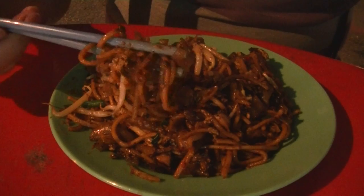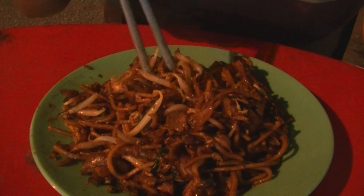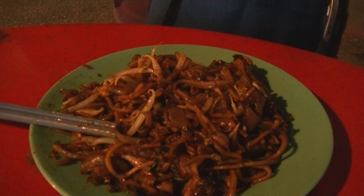And still hot. Let it cool down first because it's very heaty, very hot. It's bad for the throat. Definitely is quite tasty. $3 for the watermelon.